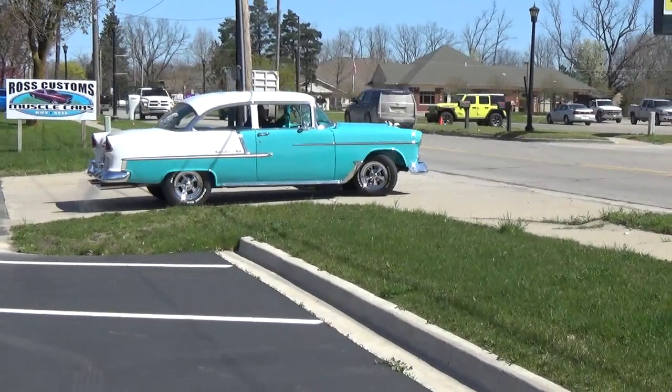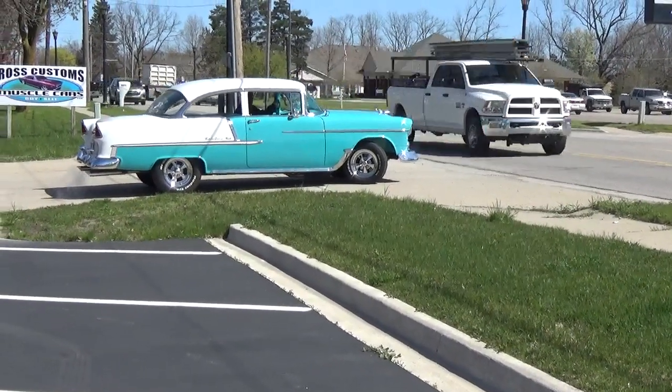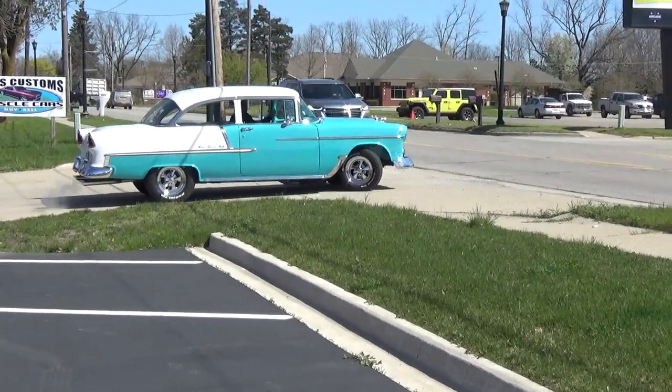It's a good looking car. Got nice SS Cragars on it.